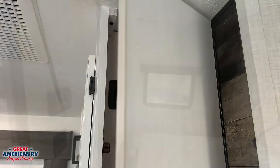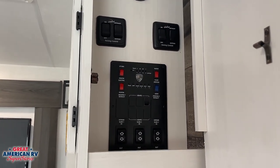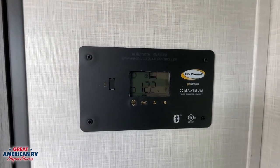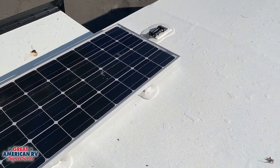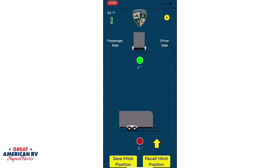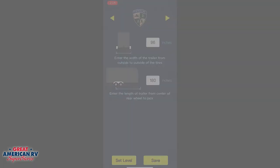We have our storage center conveniently located behind this little hatch, keeps everything hidden and keeps all those kids from pushing buttons. We have a Go Power solar system that is Bluetooth capable and allows you to be able to keep up with some of the features that that solar power system offers, as well as a Level Pro Bluetooth system that gives you the capability of hooking it up to your phone. So while you're outside, you can level your unit and keep up with the progress on your phone without having to run inside with a 4-foot level. It saves you a lot of headache there.